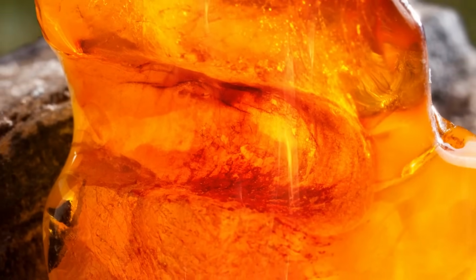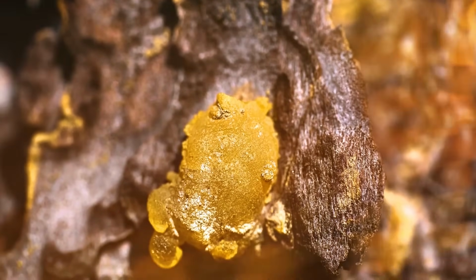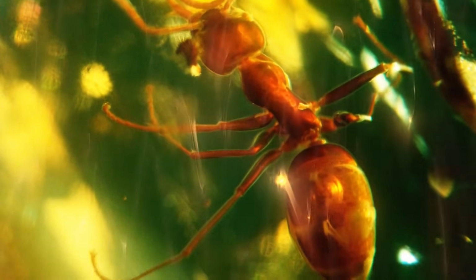Now here's something. Baltic amber is one of the most common resins found in the world. The reason for this is that due to the vast forests of pine, their numerous deposits are so common they provide wonderful treasures from long ago. Ants are especially common in the Baltic amber, which comes from pine trees.